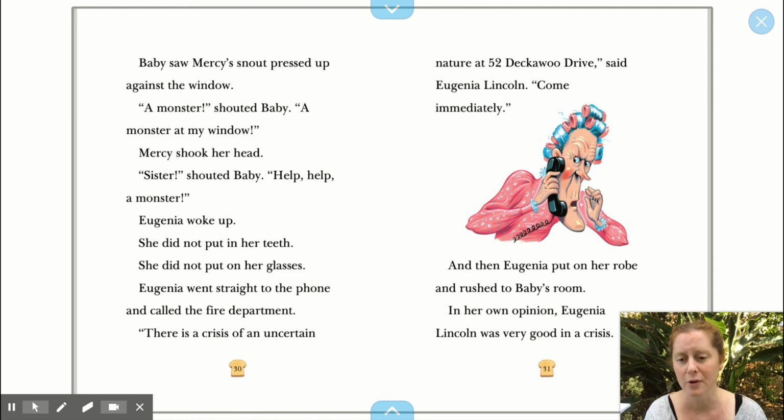Eugenia went straight to the phone and called the fire department. There is a crisis of an uncertain nature at 52 Decawoo Drive, said Eugenia Lincoln. Come immediately. And then Eugenia put on her robe and rushed to the Baby's room. In her opinion, Eugenia Lincoln was very good in a crisis.